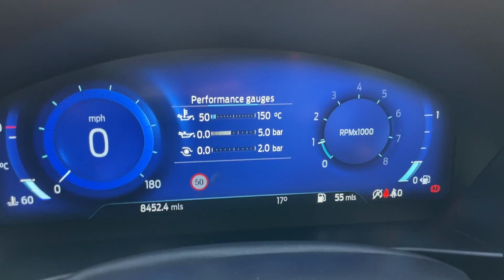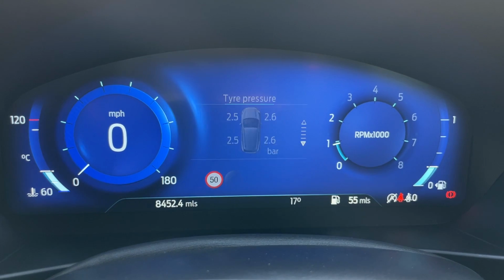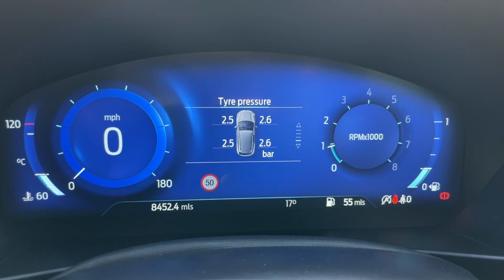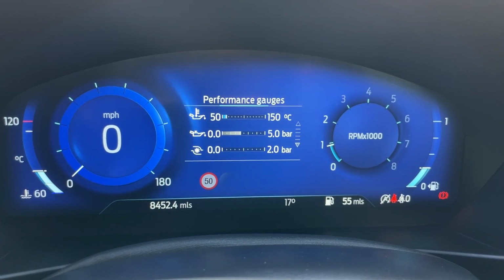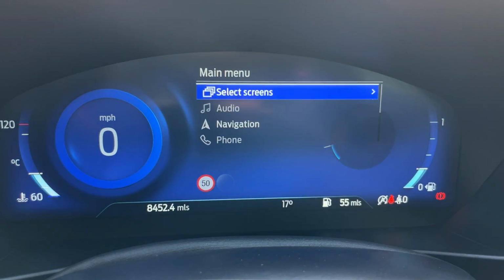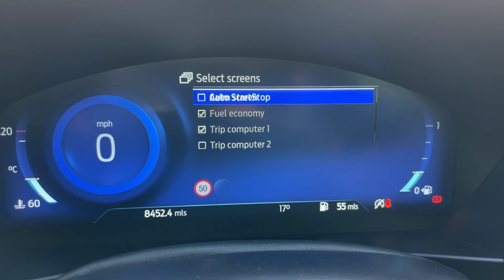Now we have an OK arrow up and down on the right hand side of the steering wheel, which I'll show you in a second. We have different performance gauges. We have the live tyre pressures there. We have fuel economy. We have different chip computers. But if we expand that menu, we can go into select screens. You can select up to 7 screens at one time.